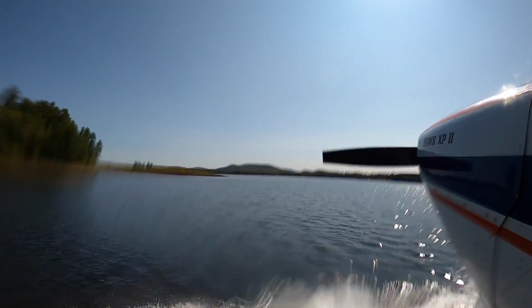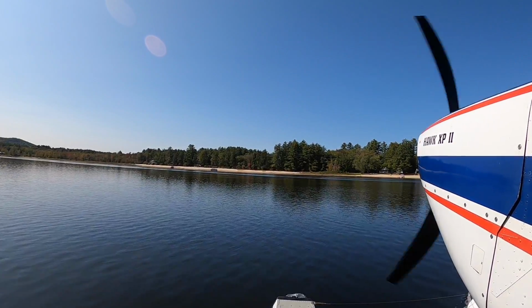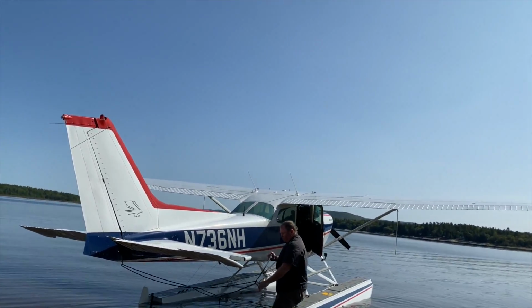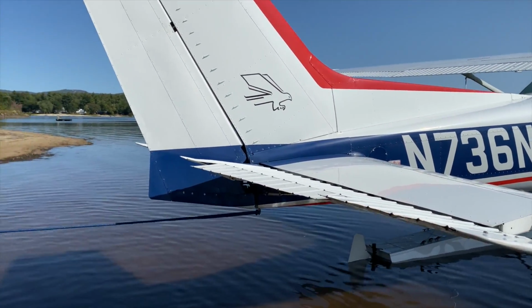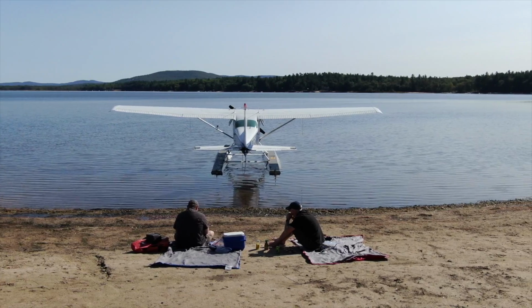So after a super smooth landing by Malcolm, we water taxied over to a nice little beach. And he was kind enough to bring a cooler and some snacks, sandwiches and drinks. So we set up for lunch right on the shore. And we couldn't help but get the drone out and take some shots with that too.